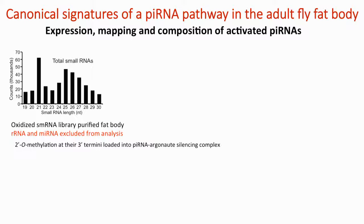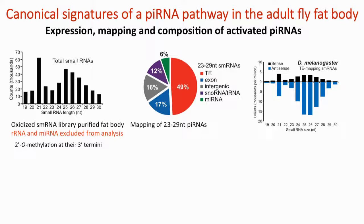So we looked at total small RNAs, and in this case, these are from an oxidized library, in which we look at those small RNAs that have been methylated at the three prime terminal end, those that tend to be loaded into the piRNA Argonaute complex. In this case, there are quite a number of 23 to 29 nucleotide small RNAs, and the idea was that perhaps we see piRNAs being made. When we map these small RNAs, excluding the microRNAs and excluding rDNA, almost 50% of these map to transposable elements. And then on the farther parts of the slide, you can see that the majority of these are mapping in an antisense manner.